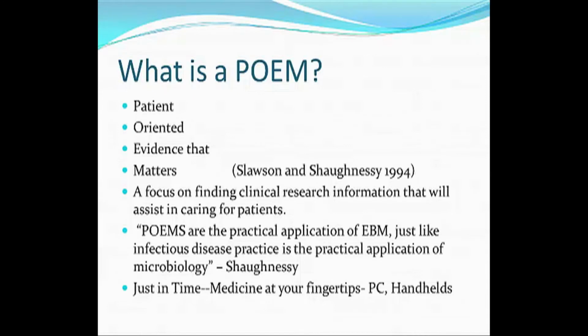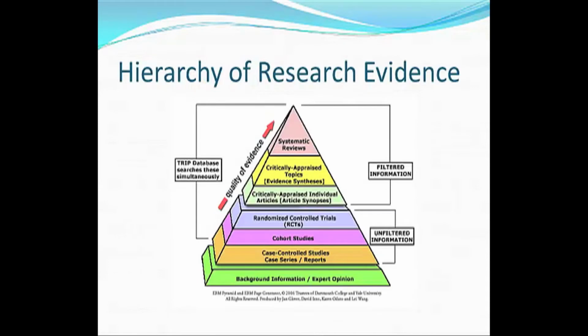It's just-in-time medicine. And now with PCs and handhelds and phones and little gadgets, we can find that information faster. Although we're suffering from not what we used to suffer from 20 years ago, as not being able to find it or not having the access, to actually having access to too much information. And that's why POEMs are still important. You have to find the right kind of information, even though you can find information quickly.